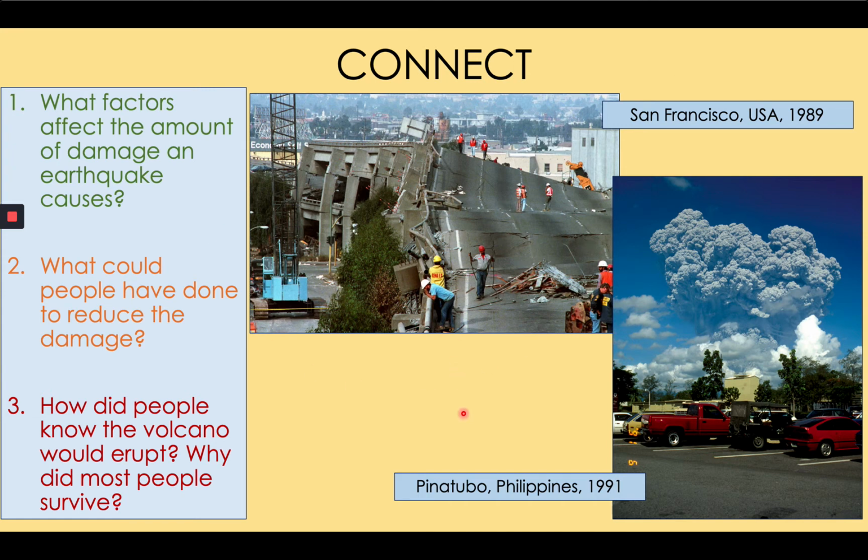Well, you should have said development, and by that I mean the amount of wealth that countries have is an important factor, since it determines the quality of the infrastructure, the buildings, and the resistance of the buildings to shaking from earthquakes. That's the key factor.